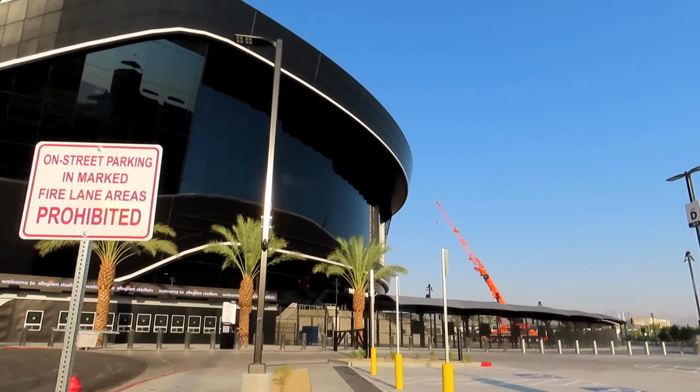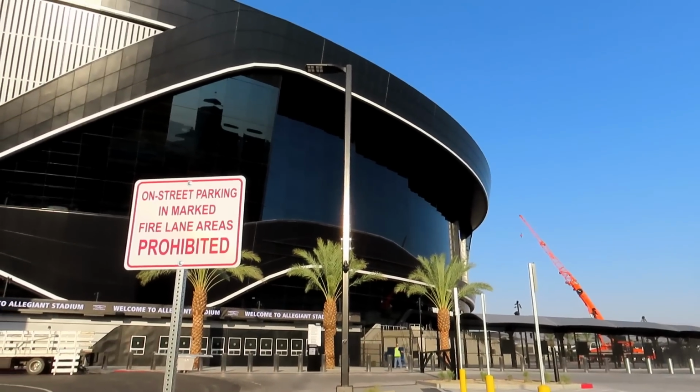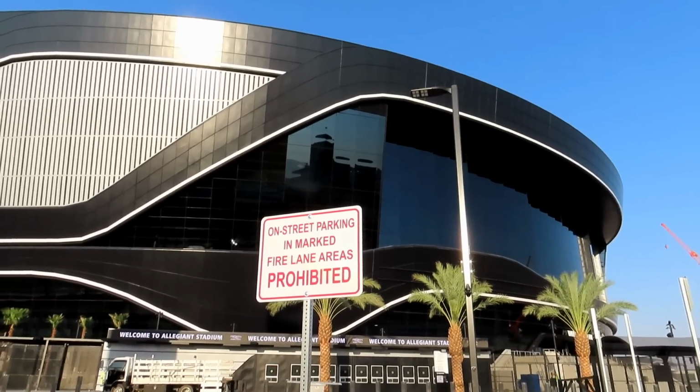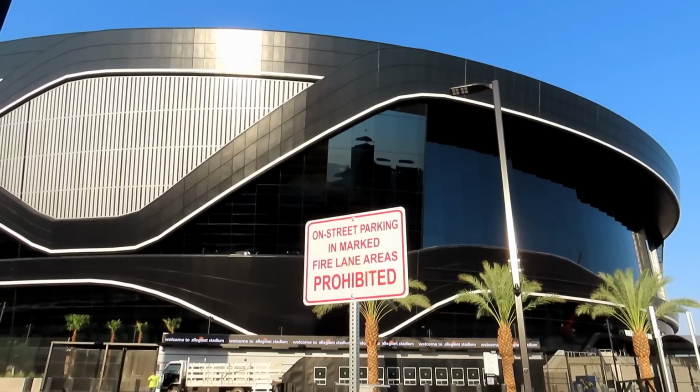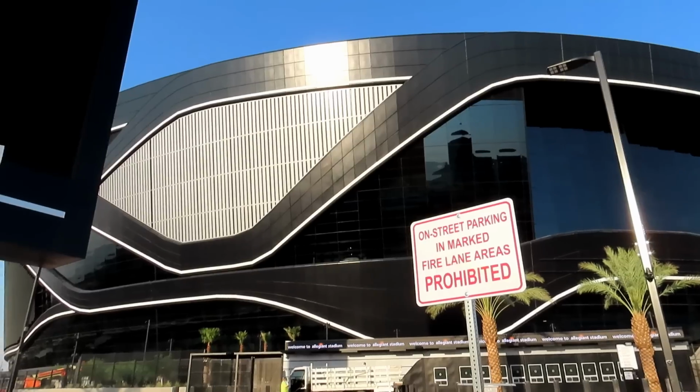I'm not sure what time they're getting there. And I'm wondering if they're gonna bus the team in or if they're gonna just drive in themselves. Because I'd like to be here to try to see where they go in from. But I haven't heard any information about that.